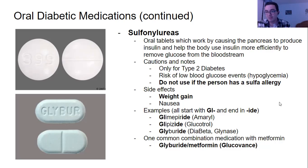They have a sulfa group in them as well, very similar to the group that appears, that sulfur atom that appears in the sulfa antibiotics. So they're allergic to those. Don't use sulfa pills with people who have type 2 diabetes and need to use sulfonylureas. If they have a sulfa allergy, avoid that.